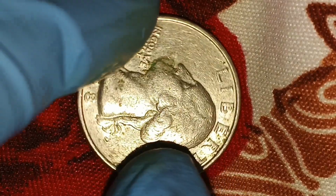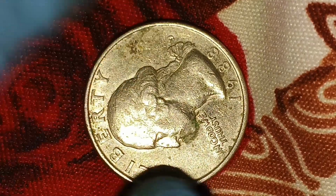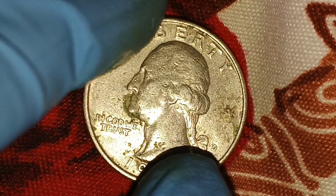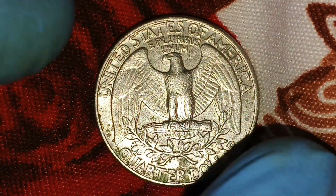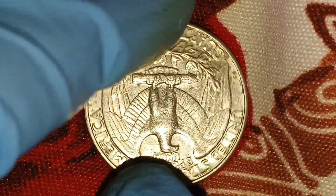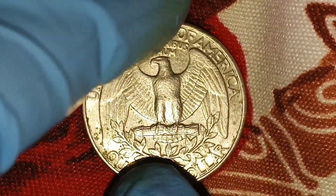Imagine finding one of those in a roll of quarters or in your change from the gas station. Now, you might be asking, how do you know if you have one of these ultra-rare coins? Here's what to look for. First, examine the coin's weight. A regular 1988 D quarter should weigh around 5.67 grams. If your coin weighs significantly less or more, that could be a clue it was struck on a different metal planchet.